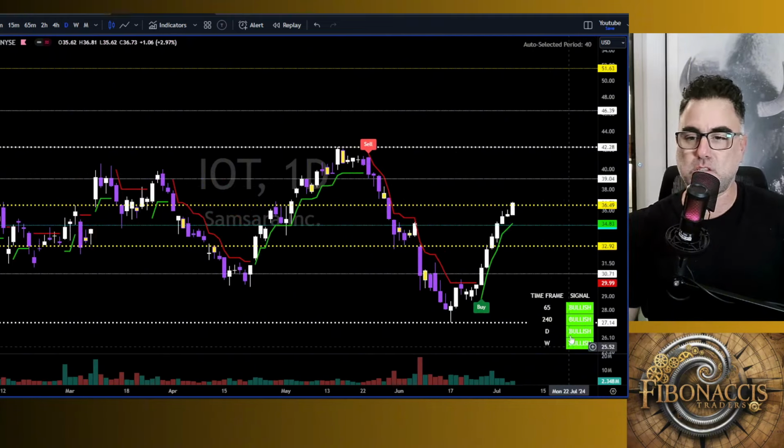PTC. Very nice uptrend, bullish on all time frames. Now, as long as we're above the 181, we can continue our long. Next target is the 193 and 201.